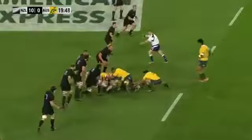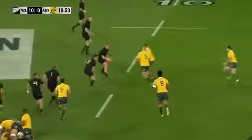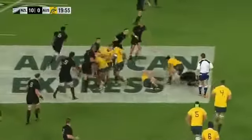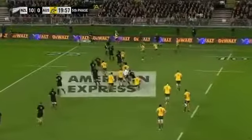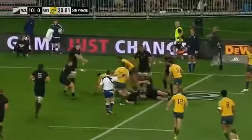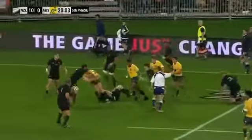Release! Wallabies looking pretty good with the ball in hand. There's Moore. Made some good ground again, Stephen Moore, as Phipps works it away to Foley. Here's Folau, short pass. Held up, and the ball has playing advantage.